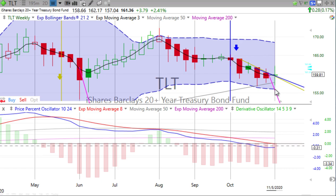We got a wick on the top, wick on the bottom, a green spinning top, almost a doji sitting right there just above the weekly and the 2-day trend lines. Price percent oscillator's flat and negative. Derivative oscillator losing some downward momentum.